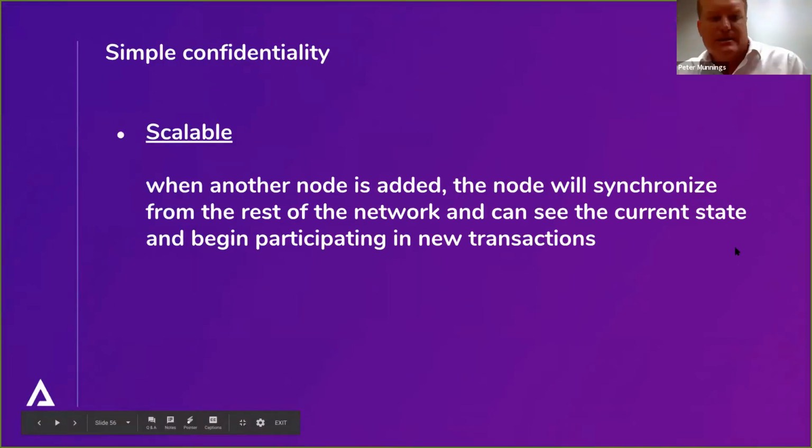Thanks, Rainer. So it really is simple confidentiality. It's scalable. So when you add another node to this network, the node will synchronize just like a normal Ethereum node on the public network does. It can see the current state. It just doesn't understand exactly what that current state means, but it knows it's valid. And it can immediately begin participating in new transactions from anyone on any node on the network.